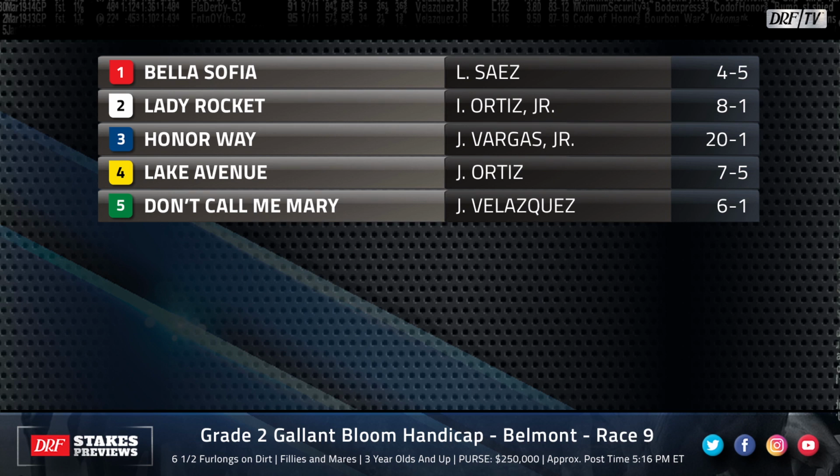Gamine. Test winner Bella Sophia, 4-5 on the morning line. 101 Beyer speed figure last time out, and she's fast from the stalls. She is the only 3-year-old in this field, Dan, but she's also the only Grade 1 winner in the field. Boy, she's made no mistakes so far, and she looks absolutely loose early in this race.